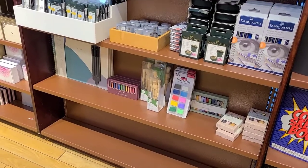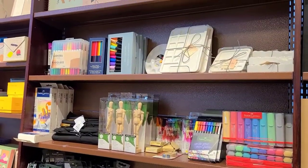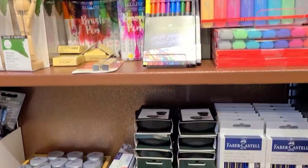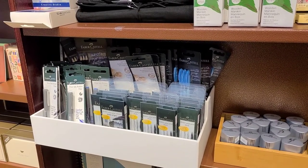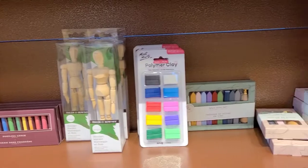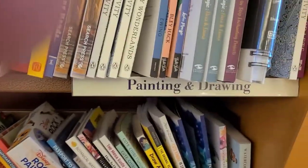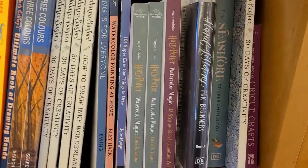Okay, so I'm at Chapters right now, and I just want to show you guys the art supply section that they have up here. Okay, and now we're gonna go to the book section. Okay, so now we're at the painting and drawing section here, and I'm just gonna do a quick pan of what they have.